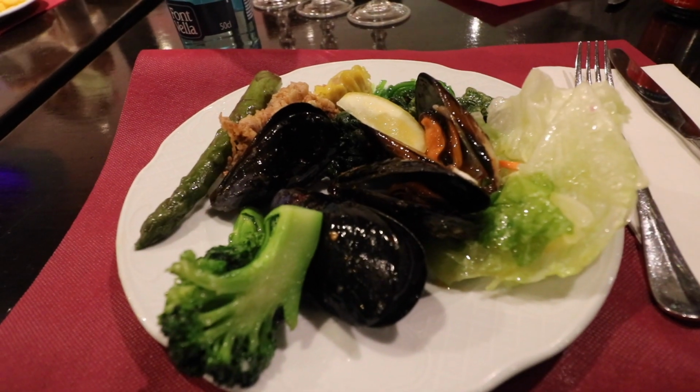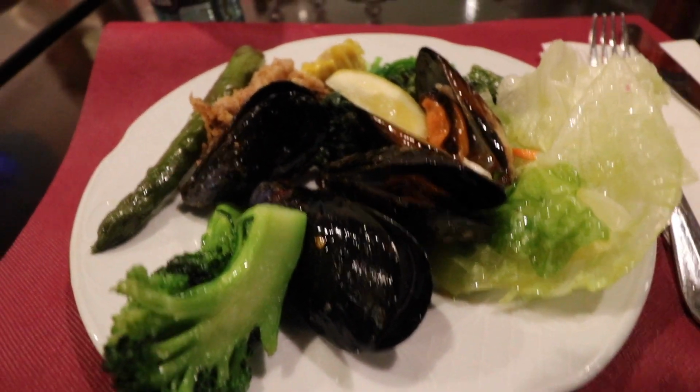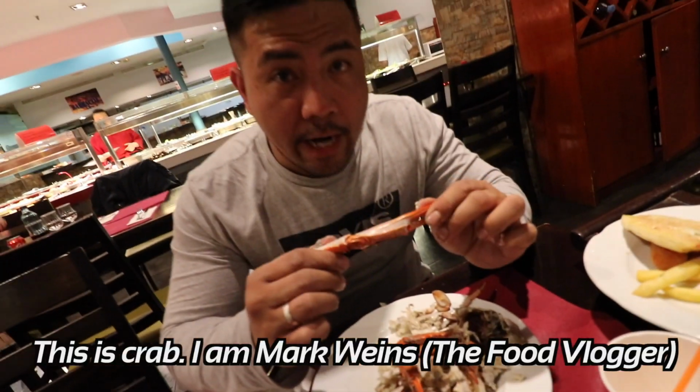So I'm starting off with some greens. I got some asparagus, some seaweed, some green peppers, spinach, broccoli, mixed with some lettuce. And then I got some mussels and some calamari and like one dumpling. I put a plethora of stuff here, and like that's already like 10 things in one plate. That's just a start. This is crab.